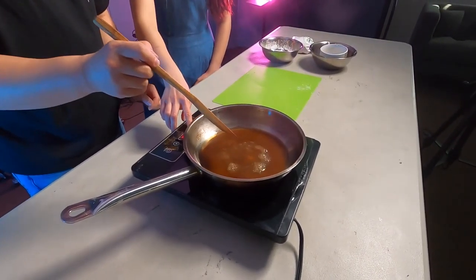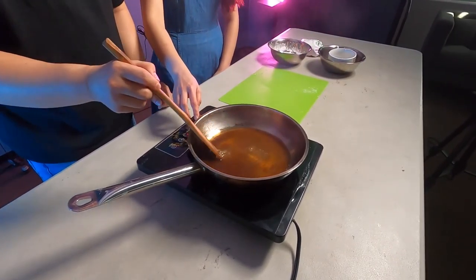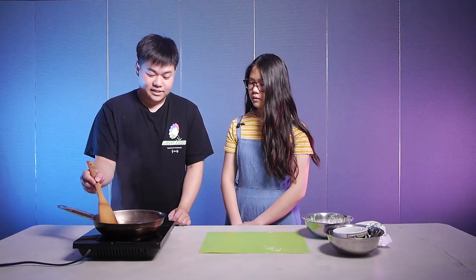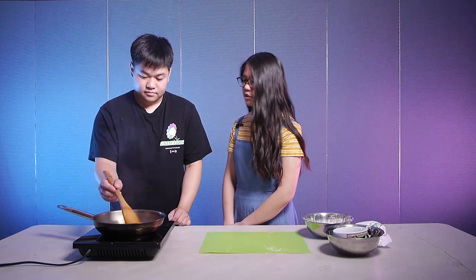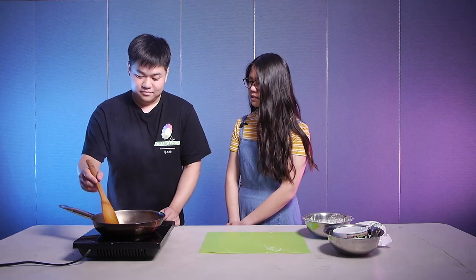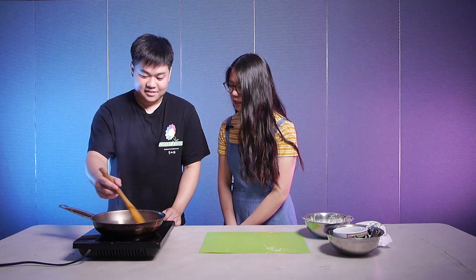I'm just gonna lower this heat a little bit, but make sure you stir now because we don't want it to burn on the bottom. How do you know when it's done? Well, when you can't feel any more sugar underneath your spatula. All right, is it all dissolved? I think it is.